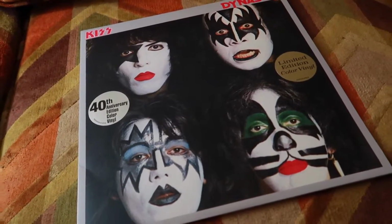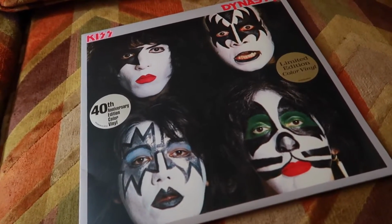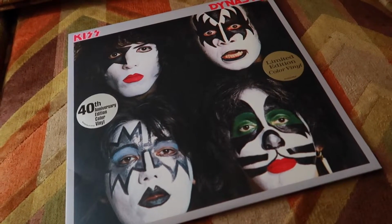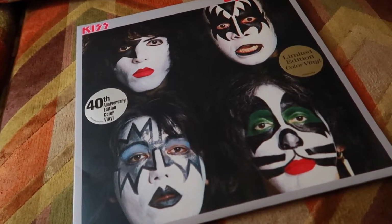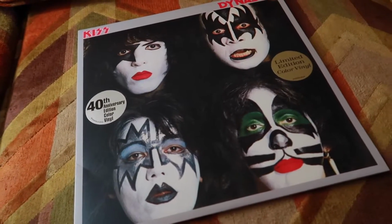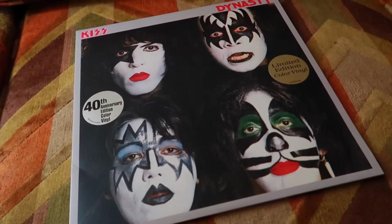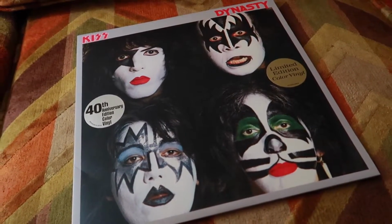This record is tied with my number one favorite record of all time, Rock and Roll Over. So it's very safe to say that Dynasty is probably my all-time favorite Kiss record. Rock and Roll Over and Dynasty are my two favorite albums of all time. And depending upon the day of the week, it goes back and forth. But tonight, winter, I'm going to say Dynasty, my all-time favorite Kiss record.